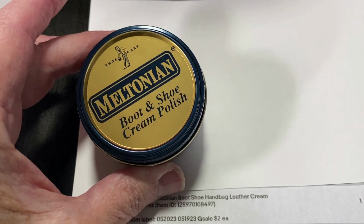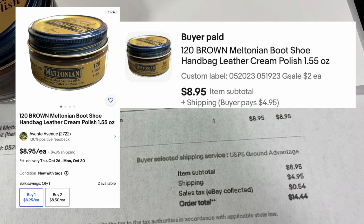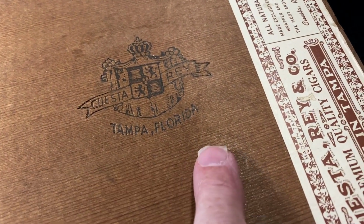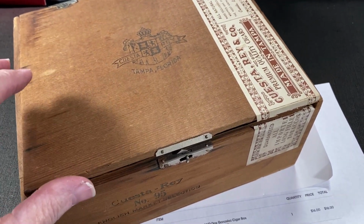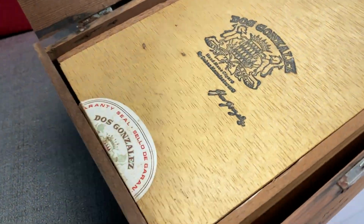Another jar of Meltonian shoe polish in brown sold, paid $2 for it, and it sold for $8.95 plus ship. Sold 2 cigar boxes, and it says Tampa, Florida. I used to live in Tampa, Florida, and I would go to Ybor City, and they had the old cigar factory there and some of the tools hanging on the wall for making cigars.